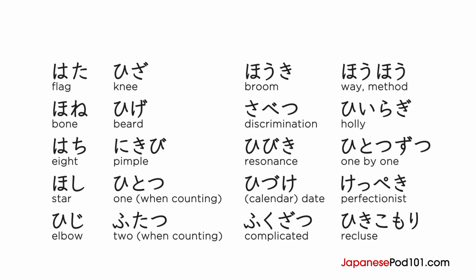Before you go, practice writing the following words on your own.